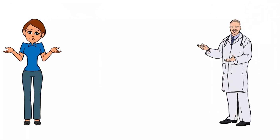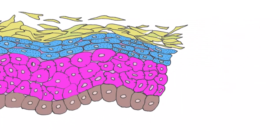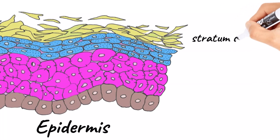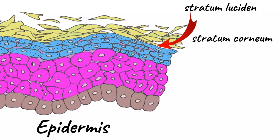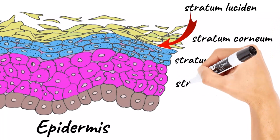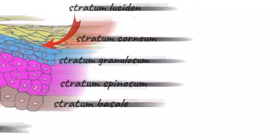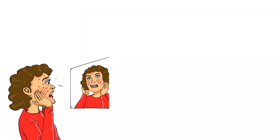Scientists used to think that it had something to do with skin swelling, at least the outer layer of the skin. The epidermis is the outer layer of the skin and is composed of 5 layers, or strata. The 5 layers are stratum corneum, stratum lucidum, which is a thin layer of dead skin cells not seen in this illustration, stratum granulosum, or granular layer, stratum spinosum, known as the spinous layer, and stratum basale, also called the basal layer.